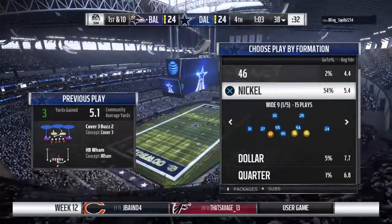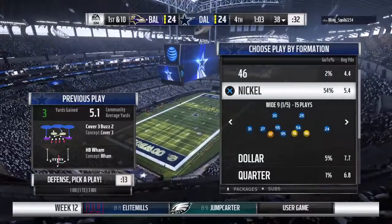Okay, there's 3 timeouts left, right? Think you got to use one here, don't you? No doubt about it. I'd use one right here.